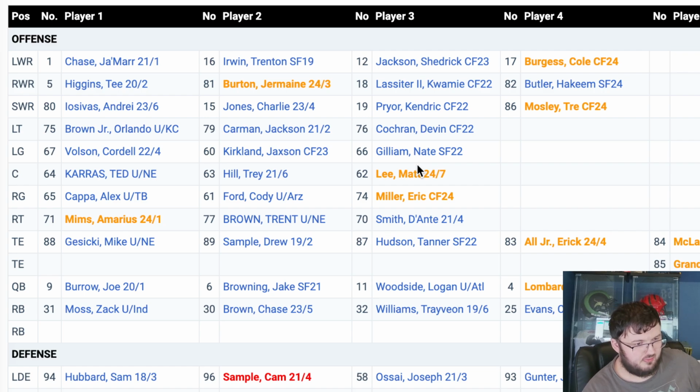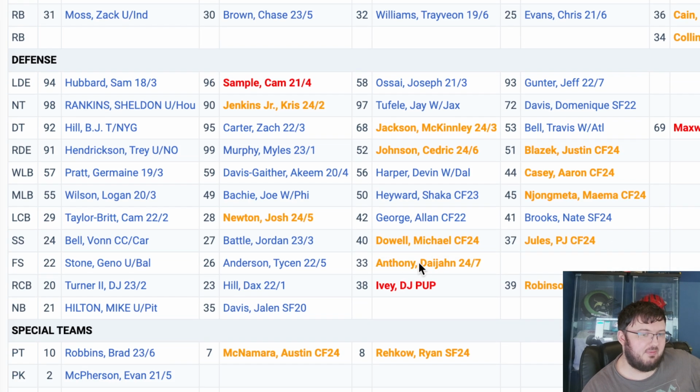Number 2, okay? Number 2, I'm going to go for the defensive side of the ball. Dax Hill. Now, Dax should get more play time than any other starter on this list, mainly because he is now going from safety to cornerback. So, I'm going to guess that he's going to play at least a half. I would assume he plays at least a half.